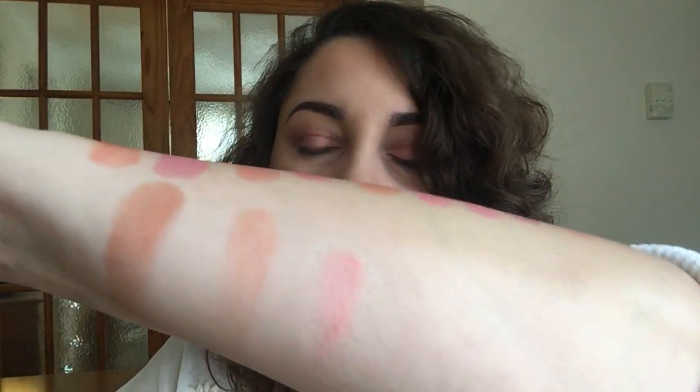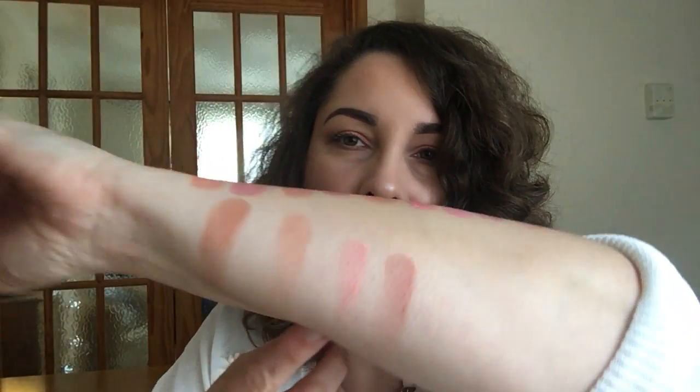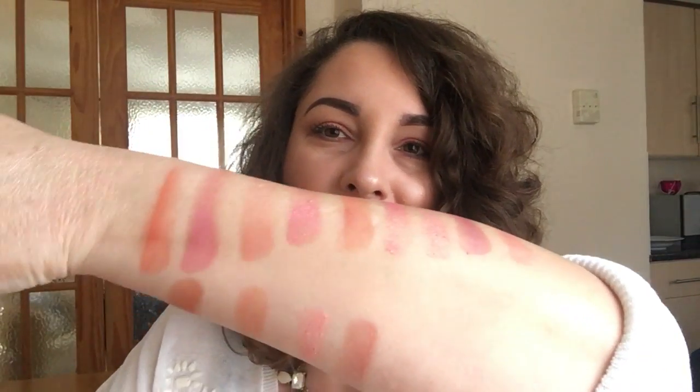Now, have I swatched this one? I don't think I've swatched this one, so I'm getting ahead of myself. So this one is Rosy Outlook, and then this one is Blushbaby. Absolutely gorgeous, one extreme to the other. If I want to look fresh faced, then I'll go for Rosy Outlook. If I'm going for that sort of autumn winter look, then I'll use Blushbaby. But this one, Rosy Outlook, has been a firm favourite. So there are all the swatches of my favourite blushes.